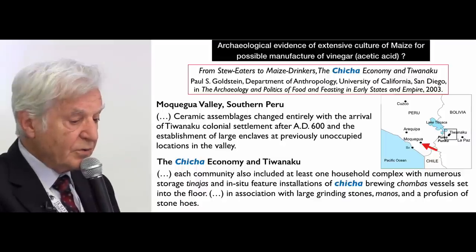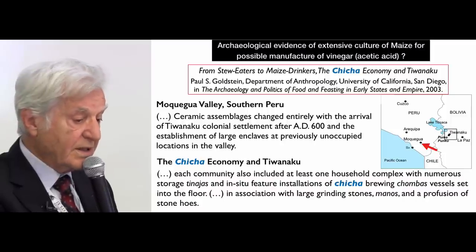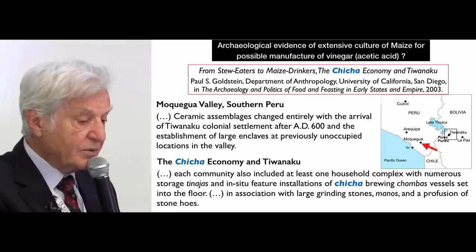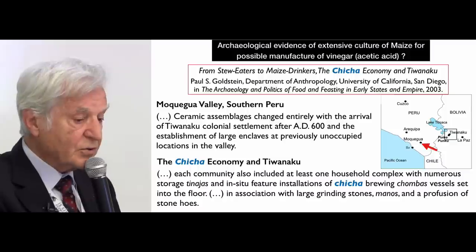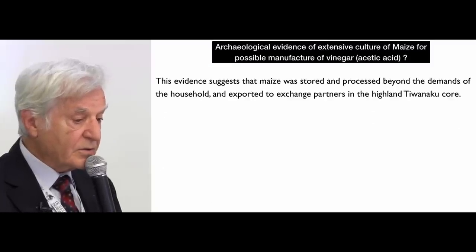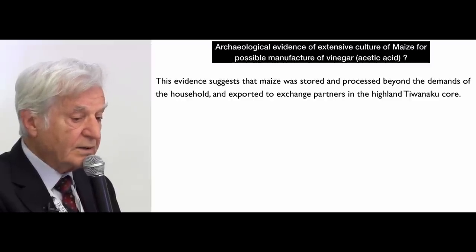Each community also included at least one household complex with numerous storage tinajas, and in-situ installations for chicha brewing. The vessels set into the floor, these are big vessels, in association with large grinding stones, called manos, and a profusion of stone hoes. I continue. This evidence suggests that maize was stored and processed beyond the demands of the household and exported to exchange partners in the highland Tiwanaku core.